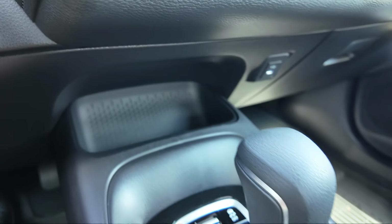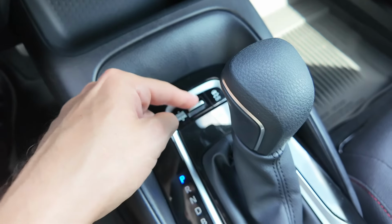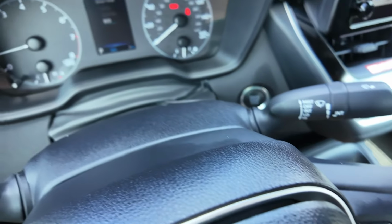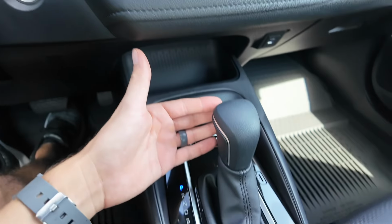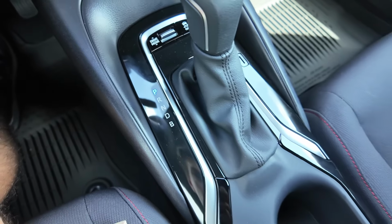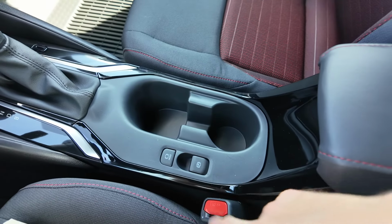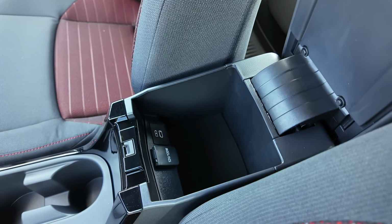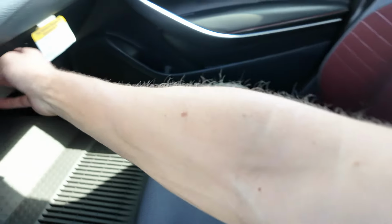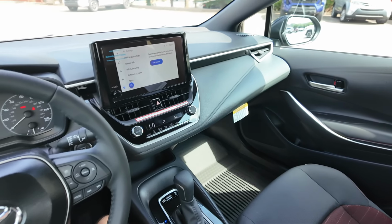Down below all that, we're going to get a USB port along with extra storage space, and then some gloss black down below with drive modes and traction control. You're going to see that pop up on the screen: Eco, Normal, as well as Sport. We have our shifter select with those different drive selects, and then we have some storage down below with auto hold, park and brake, and then some red stitching along this armrest. Got a little bit of storage in here with an extra plug, and then the glove box on the far right side as expected.